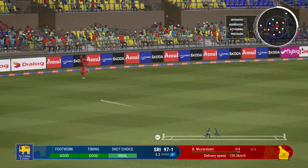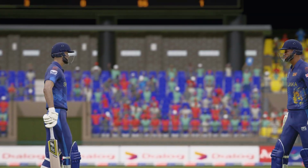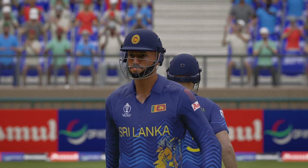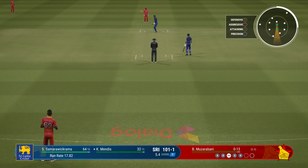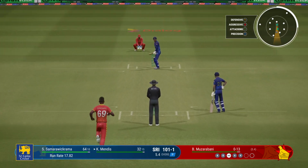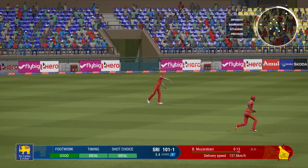Perfectly timed. Well, what a lovely shot. It flew to the boundary. That's clearly not the type of delivery to be bowling here. Having been hit for consecutive boundaries, really interested to see how they can bounce back with the next ball. Finds the fielder with that shot.